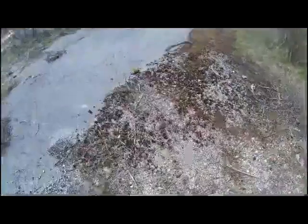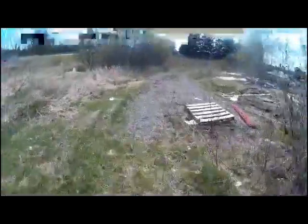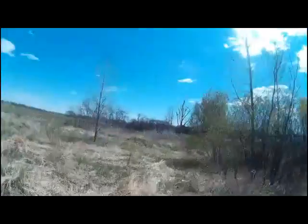And then of course, where we came in on, the track curves back around. It's kind of a big kidney bean shape, a mutated kidney bean shape. And out back of Shaw's.